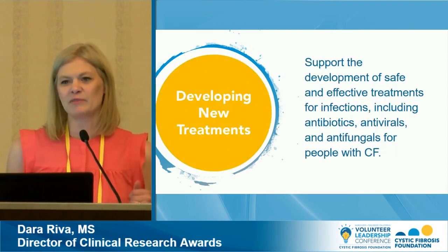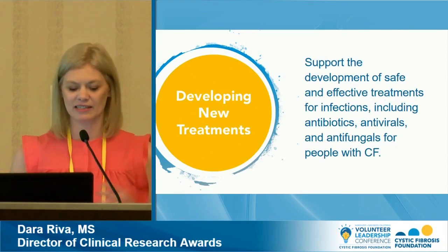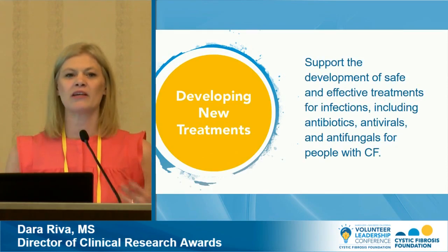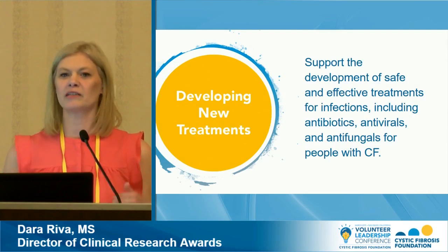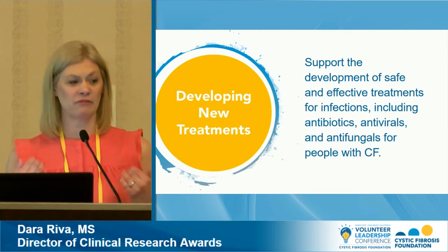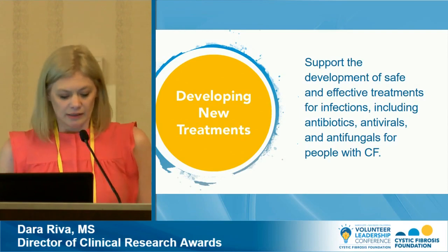So developing new treatments is still important. I'm not trying to downplay this, but it's something that we hear most about, right? We hear about the pipeline and we hear about the new drugs. I'm going to tell you a little bit more about our strategy. I'm going to focus more on that rather than exactly what each of these drugs are.